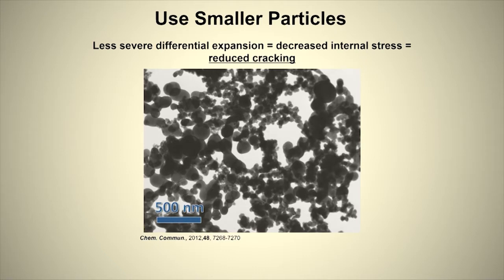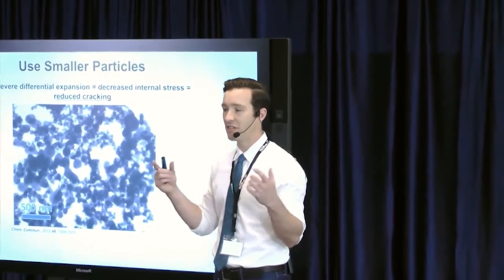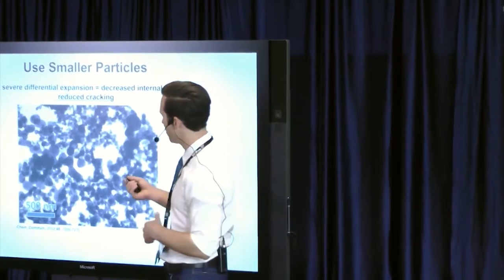Use smaller particles. There's less differential expansion stress. You have to diffuse it from the outside. So if you have a smaller distance between the core that's unlithiated and the outside particle that is fully lithiated, you get less differential stress overall.